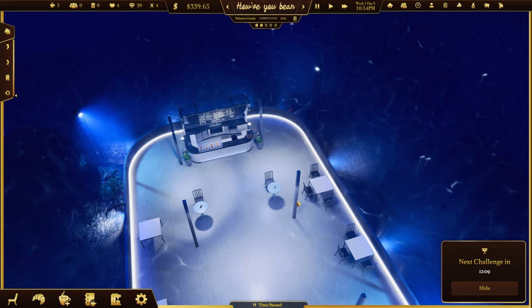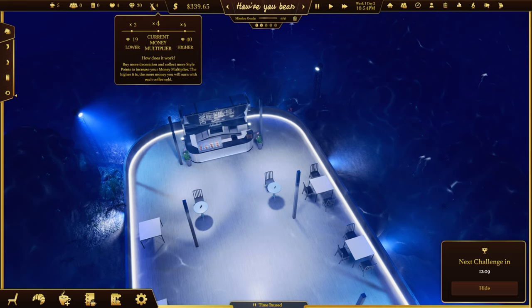Coffee shop. Just noticed as I was looking around the menus, we got these style points. You get these from your decoration, that kind of thing, and it obviously gets likes by different people there. But that multiplies your money. I was wondering how we were making the best part of $40 on one coffee. Well, that's how. Buy more decoration and collect more style points to increase your money multiplication. So the better the place looks and the happier people are, you get a multiplier on the money, which makes more sense now because we're not really getting that many customers and somehow we're making a little bit of money. So that's something to keep an eye on.